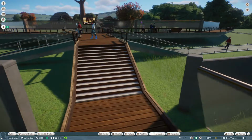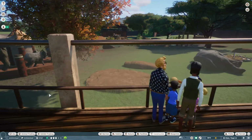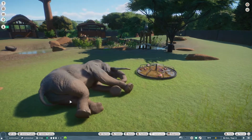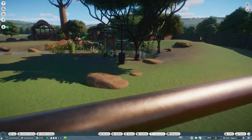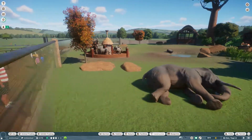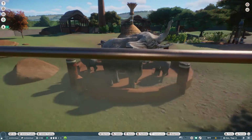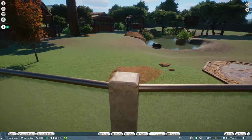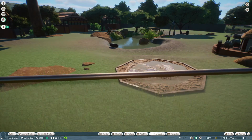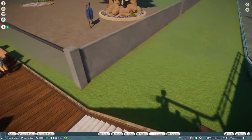Then they go up here to the big enclosure, which is elephants. He's not dead. And they get a nice big view of the elephants in their little elephant enclosure with their little elephant statue thing. Got a nice, big, huge, almost complete panoramic view. Then you return. Hey, nice balloons.